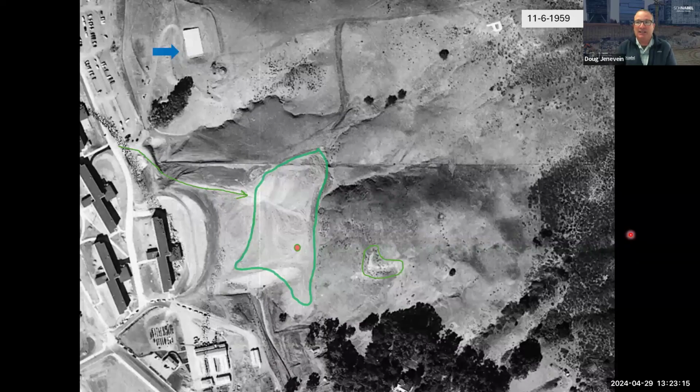So this is a shot during November of 1959 during the construction of it. There's obviously evidence of a mapped landslide, a historic landslide mapped here. And so part of the construction of the dorm involved the things that we really don't want to do, right? They dig out the toe of the landslide.